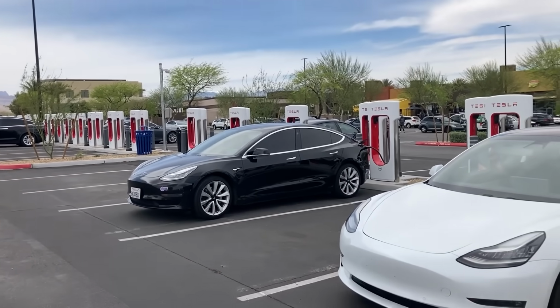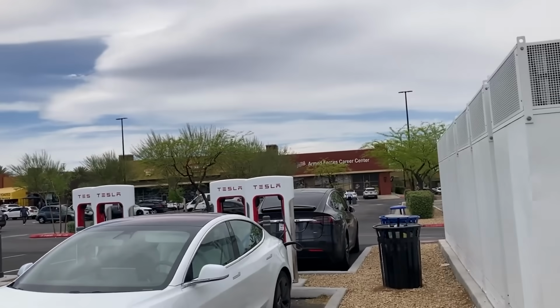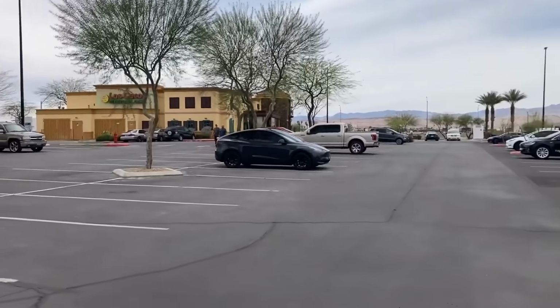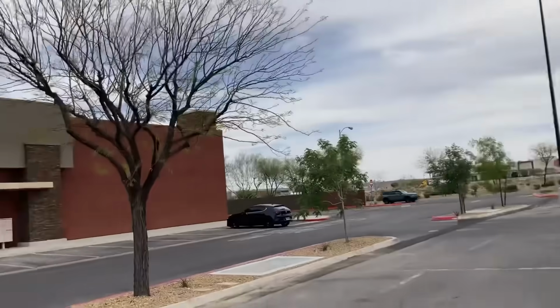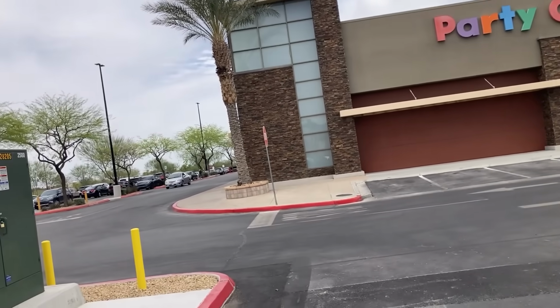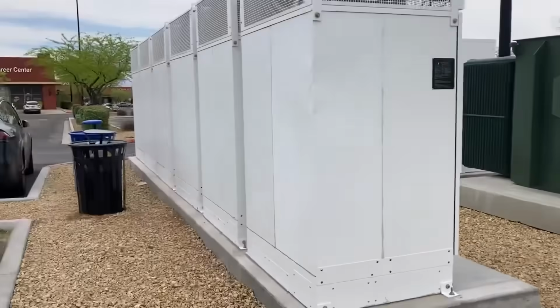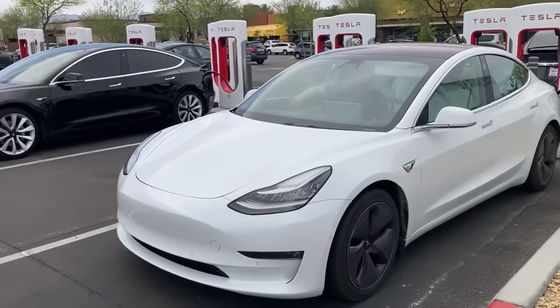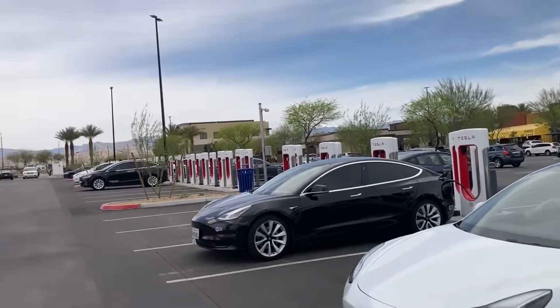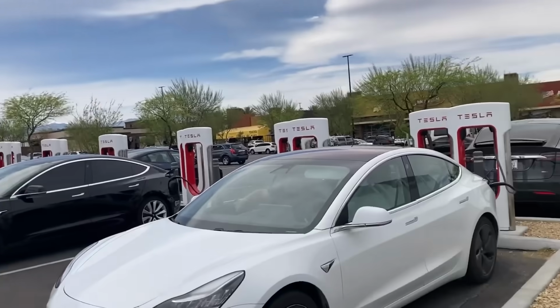It's convenient to a Chili's, a Jason's Deli, a Los Cucos Mexican restaurant, and a strip mall with a Party City and a Michael's Art Supply. So that's it. I give it 7 out of 10 because of some convenient things during the daytime here at the Arroyo Crossing. The Arroyo Crossing Supercharger in Las Vegas, Nevada on the east side of town.